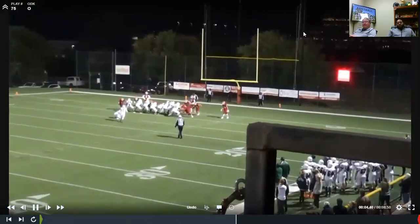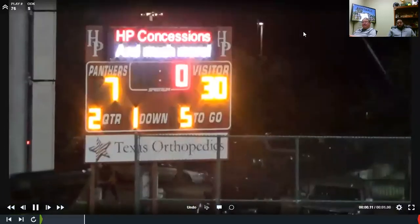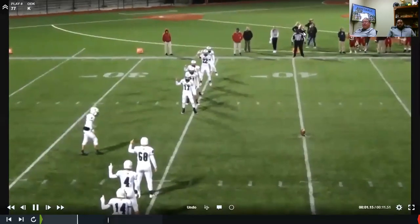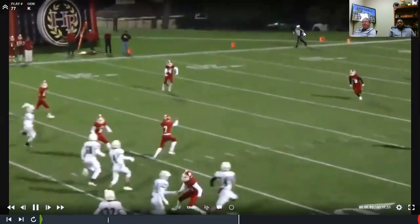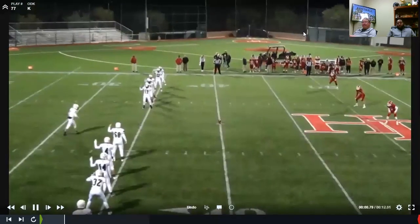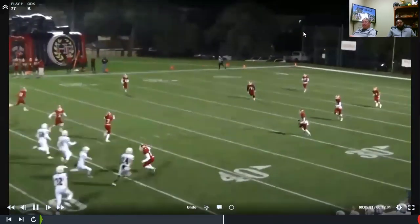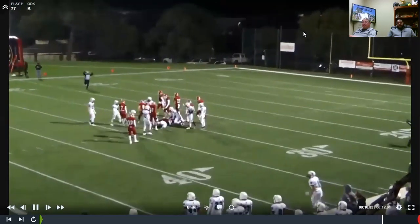So I think it's, what is it, 30-7 right now or something like that? 30-7. We're back. Kicking it off. This is halftime here, isn't it? Yep, second half kickoff. Jonah did a good job of kicking it right in the hole there, and so made him have to handle the ball. The guy on that front line did the right thing trying to catch it, because if he didn't, we would have got that.